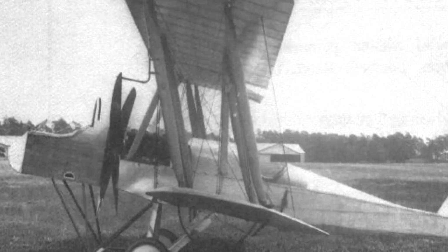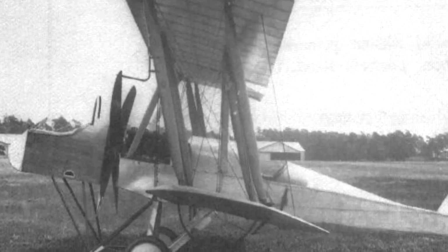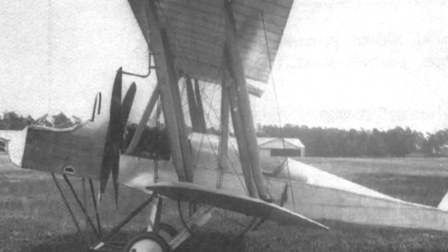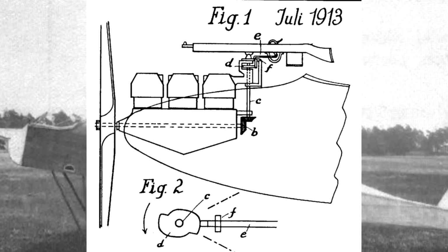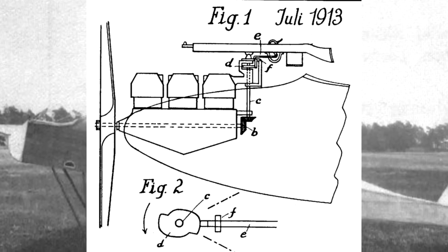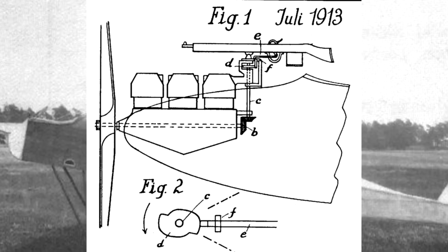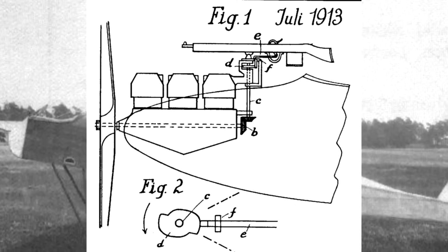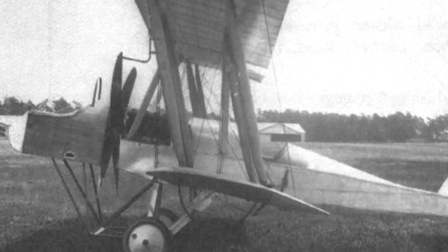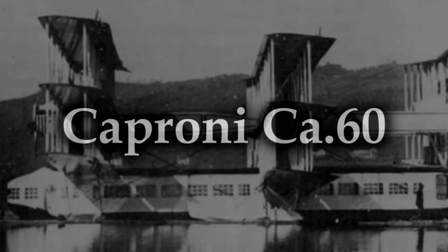They should be thankful that, due to this, it never actually entered full production, as it was also partially rendered irrelevant due to the invention of synchronization gears. This device enabled a single-engine tractor configuration aircraft to fire armament through the arc of the spinning propeller without bullets hitting the blades. Therefore, there was really no need to mount a random person in front of said blades. The Caproni CA60.